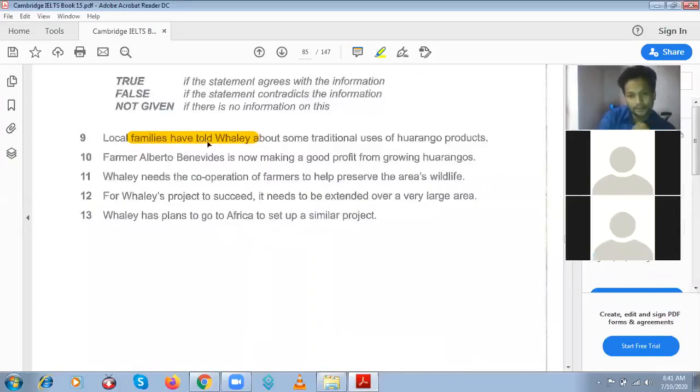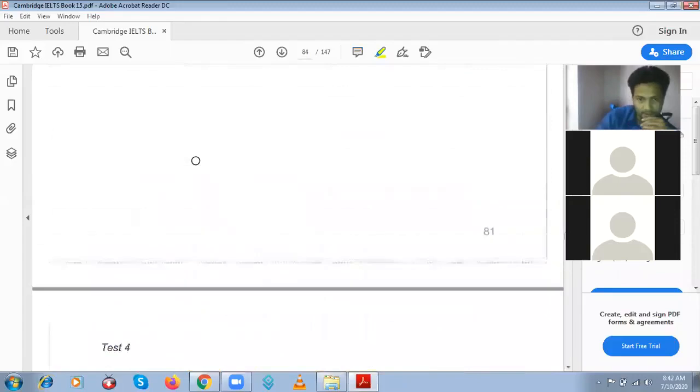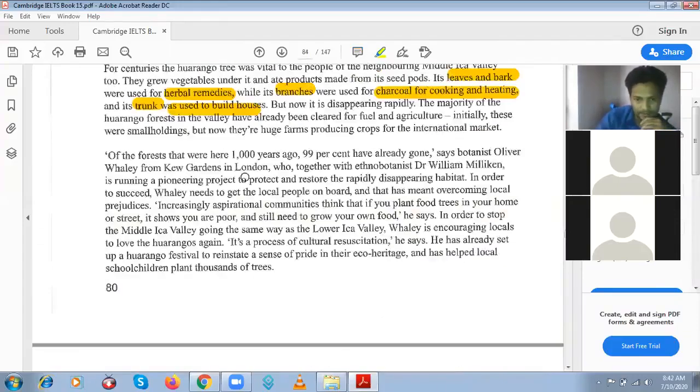Local families in the valley told about some traditional uses of Horango products. Okay, traditional uses of Horango products. Did the local people say this to this man? Let's look. First of all, find out the name of this man. There is no one. Okay, local people say. Okay, here the name is given.